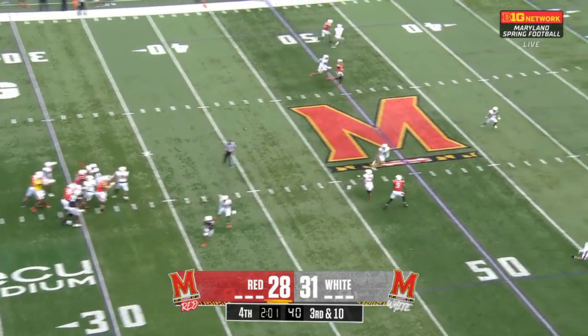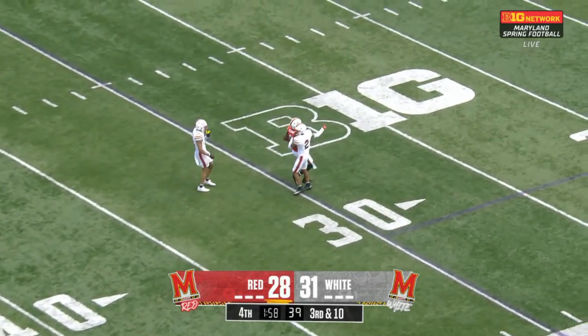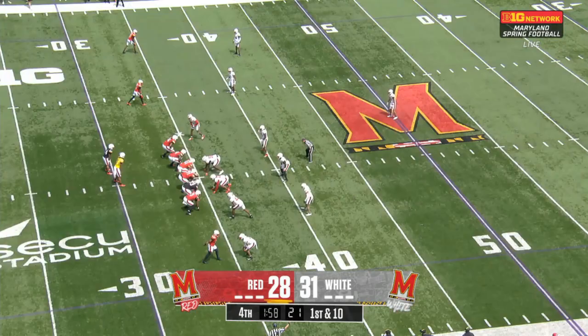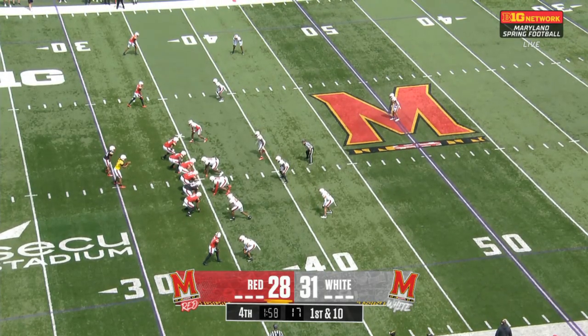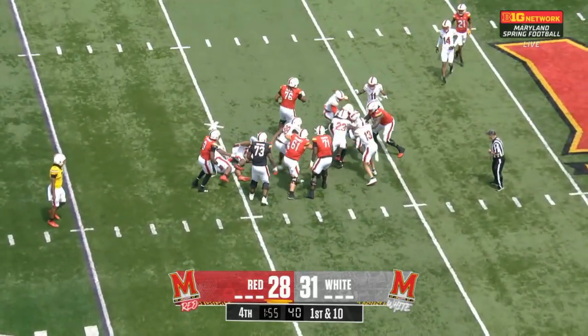Pressure from Samuels. Martin over the middle and overthrows the tight end Dorian Fleming. And they tried to man it up. Beginning, not really understanding what they are. So once you start to know yourself and gain confidence in yourself, you change as a player.